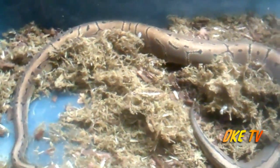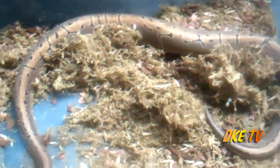Like I said, without even breeding him, this is one of the paint jobs I had to have in my collection, and I'm pretty satisfied with the male pinstripe. I probably won't get a female unless I get a good deal, because I'm pretty happy with this guy. So let's move on to the next one.